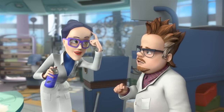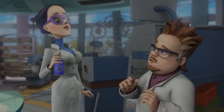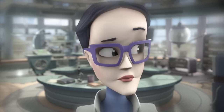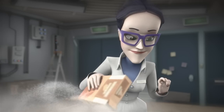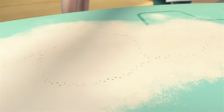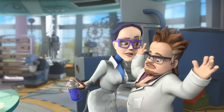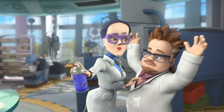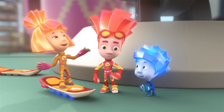I've had this gnawing suspicion for quite a long time that something is living in our laboratory. And so, yesterday, after it got dark, I quietly dusted the table with flour. And so... Look, don't you see? Footprints. And I want to destroy them. Destroy who? You really haven't figured it out? Cockroaches live here. A cockroach? That's what she thinks you are.